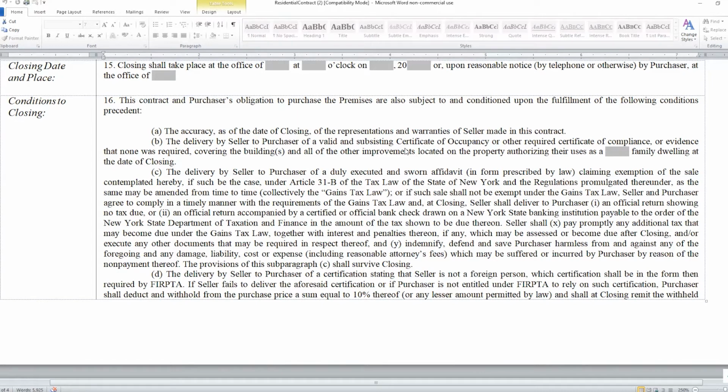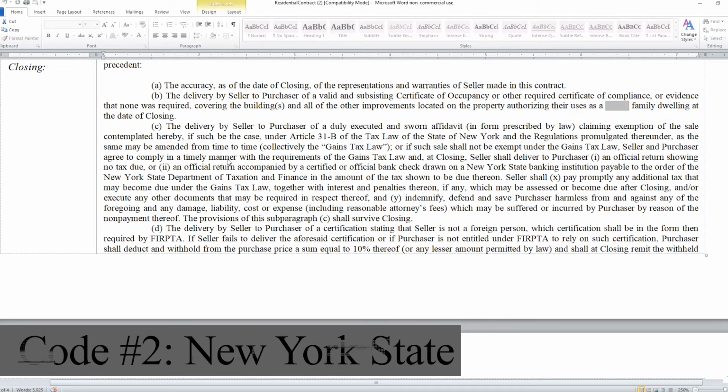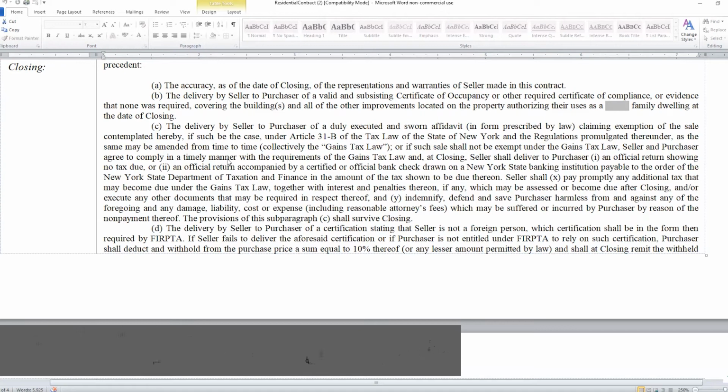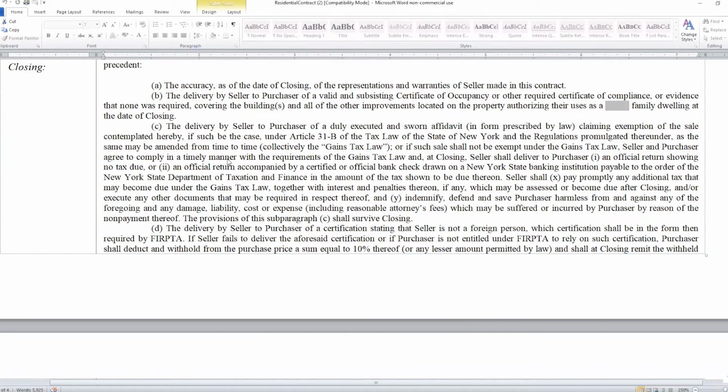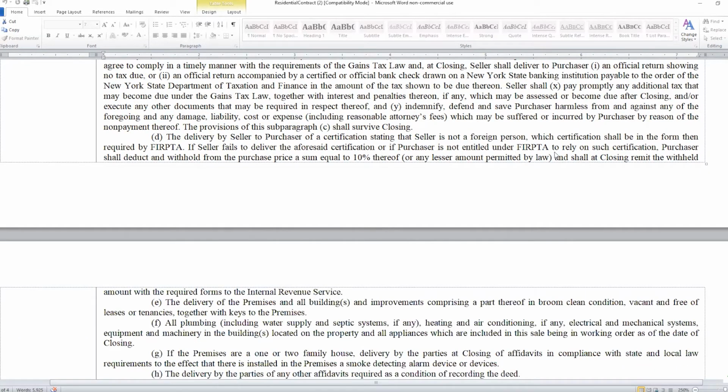All right, paragraph 16C talks about if there's any type of gains within the property, but traditionally that's not generally the case anymore. They did away with that. So again, the FIRPTA comes up here, and it actually says that if the purchaser does not have this, it's subject to potentially penalties on behalf of the buyer to have to pay, because the seller fled the country and didn't pay their fair share to New York State.